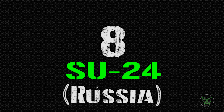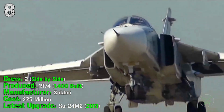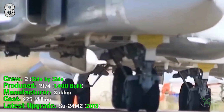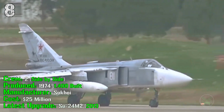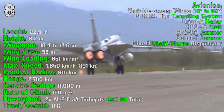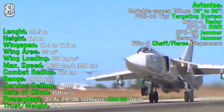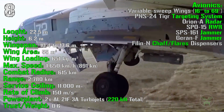At the 8th spot we can find the Su-24 from Russia. It has a crew of 2, sitting side by side, and it's been produced from 1974. More than 1,400 of them were built until now. It cost $25 million and the latest upgrade, the Su-24M2, was introduced in 2013. It has a length of 22 meters with a wingspan of 10 meters to 17 meters. This can change because it has variable swept wings. It can reach a maximum speed of 1,650 km per hour with a combat radius of 615 km.